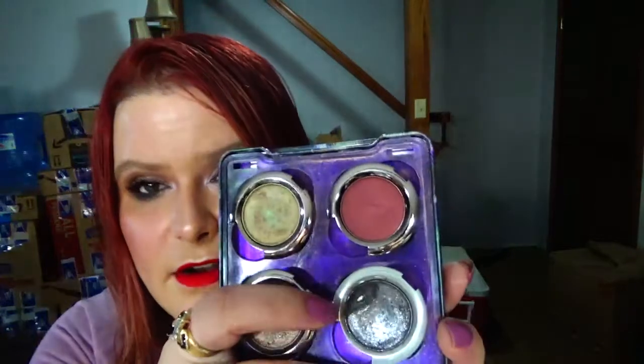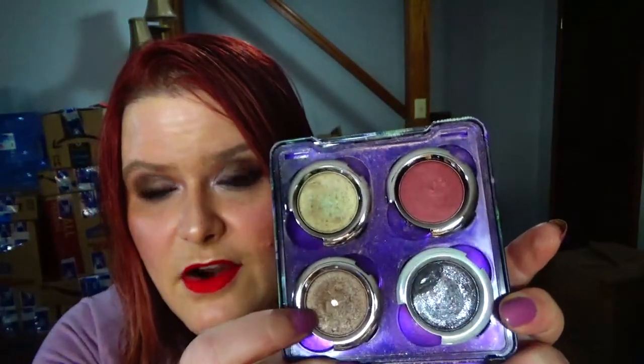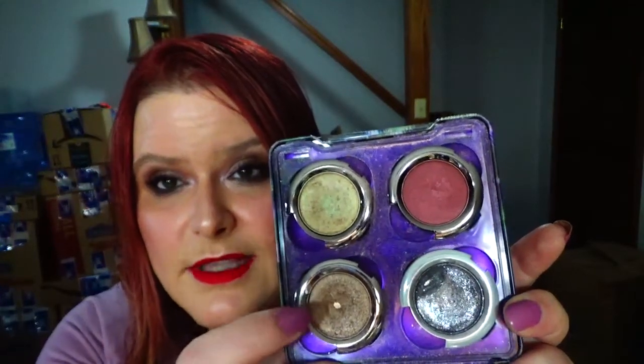Next is this little quad from Urban Decay. It's one of those interchangeable ones where you can put all the full size in there. And I have hit pan on this Moondust shade right here, as you can see. And then I've hit pan right here on Sidecar. So that's really nice. That was actually a surprise. I did not expect that.